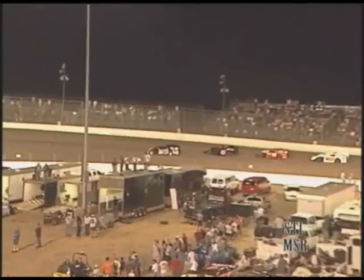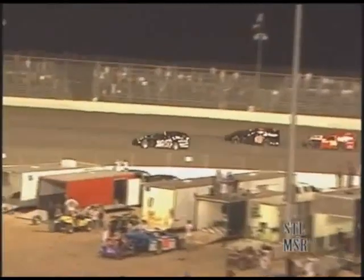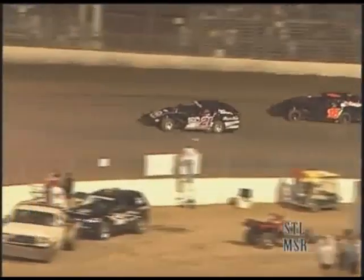Yeah, maybe Schrader will ask Stewart if he can drive at Indy this week. I don't know. All right, here we go on to restart.